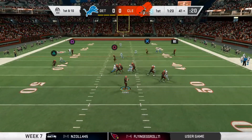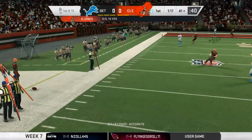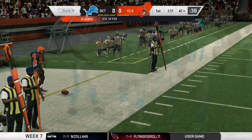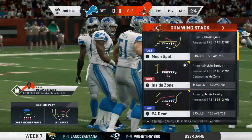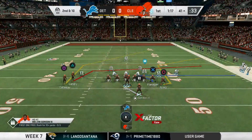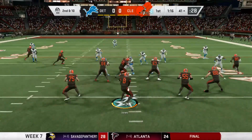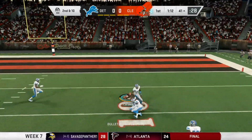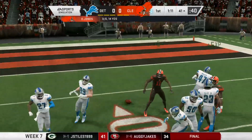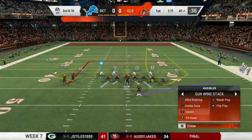Jones now operating from the gun. And that is incomplete. He couldn't hold on through the contact. Brings up second down. Nice play there to force the incompletion. And to me, one thing's for sure. When you're the underdogs and you're playing on the road, you absolutely have to get takeaways. You've got to get the ball from them. Yeah, win that turnover battle, going to be key. They didn't get one there, but you get the feeling they keep making plays like that, they might just get a few. Yeah, once you get one, defensive teams think they come in bunches.